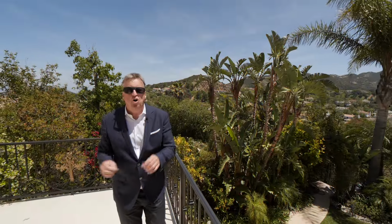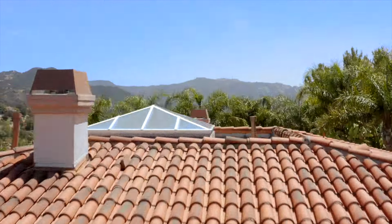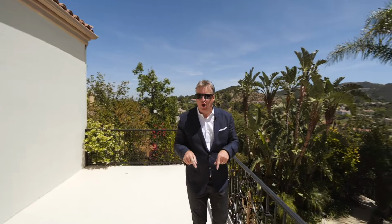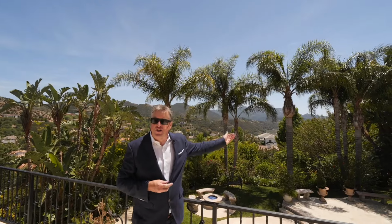This magnificent home is only 30 minutes from downtown LA, and that's why many of LA's elite call Calabasas their home. Call the number down below so that we can schedule your personalized tour and you can come enjoy this and more.